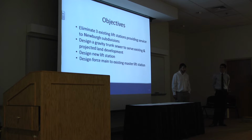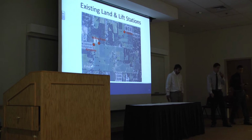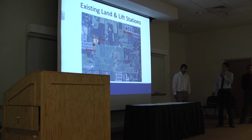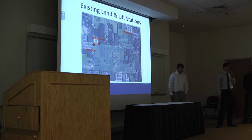Now that our objectives have been defined, I'm going to pass it on over to Shane, and he will explain how we started our design. Thank you, Ben. This is the base map that we had for the projected land development. It basically involves this square right here. You can see the ditch line essentially cutting the land in half. The total area here was around 835 acres.